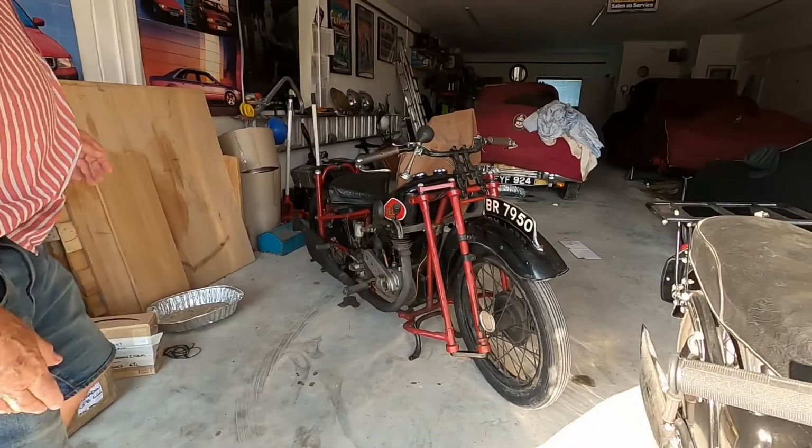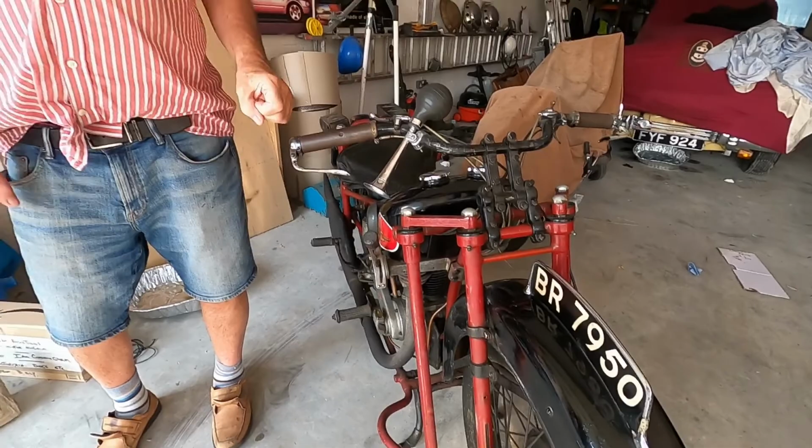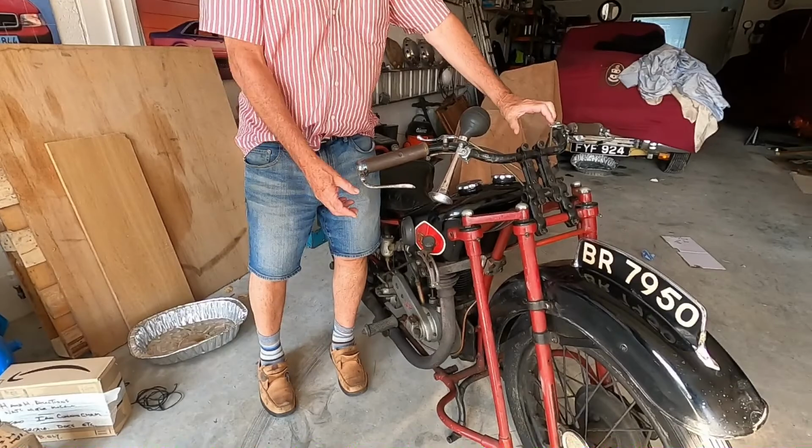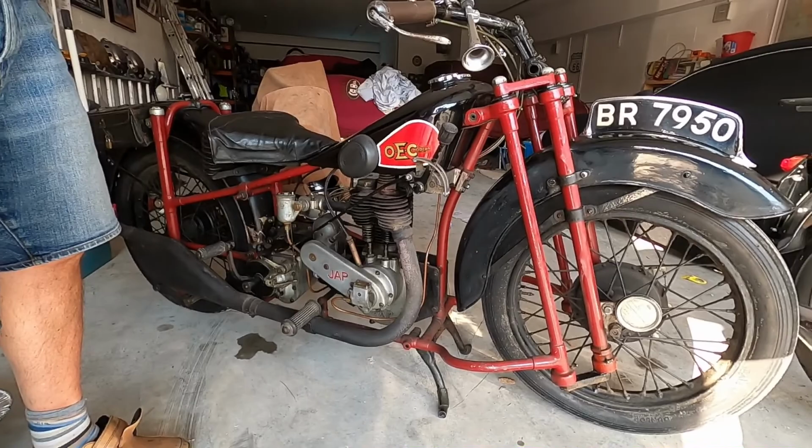And it's great at speed. Once you get up to 50, it's spot on. Below that, it's difficult, a bit fiddly. You've also got a hand change, so if you try to do a hill start, with a hand change in a three-speed box, you've got a load of clutch in there. And that engine there is a single cylinder side valve JAP engine.